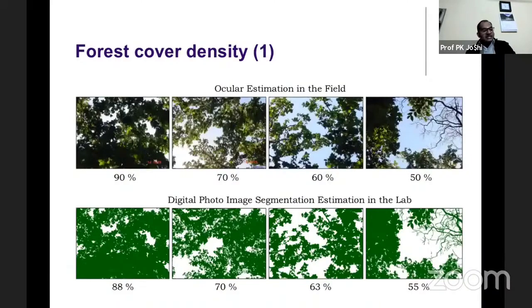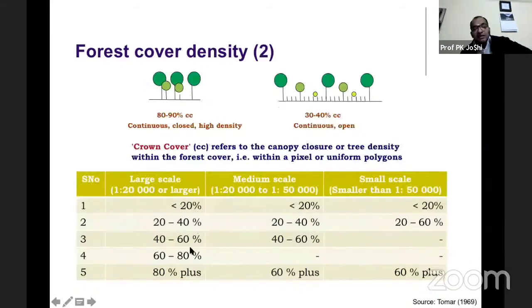And why are these things visible? I hope you all have gone to forest areas. You have seen canopy density, like you do stand density, bole density and all. So canopy density looks like this. The same thing, when somebody is looking from space or your satellite is looking, they are also able to appreciate this openness. And that comes in different density classes. So people make different density classes, 80% plus, 60 to 80, 40 to 60. Like I said, in the Forest Survey of India, you have 4 density classes.